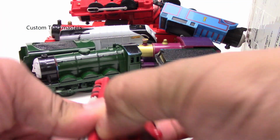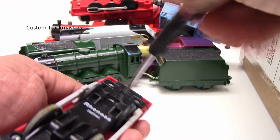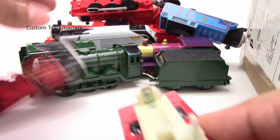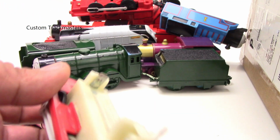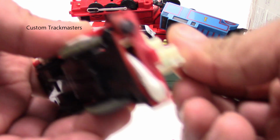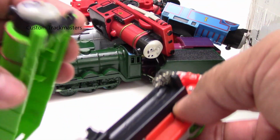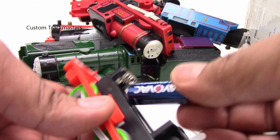Remias. What's going on with these Remias? Look at the eyebrows. Okay. This model engine has serious corrosion problems. It's not working. And here's Percy. Oh, look at those scary eyes from Percy.